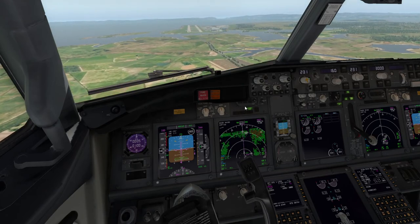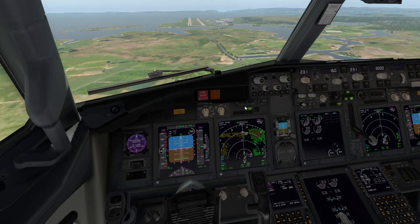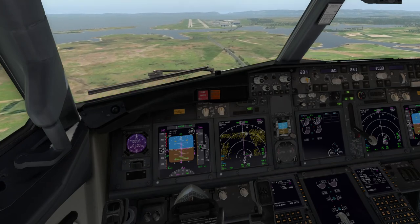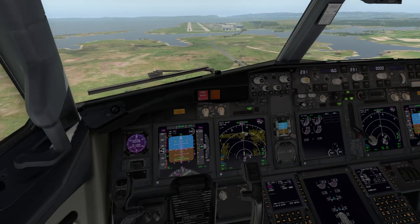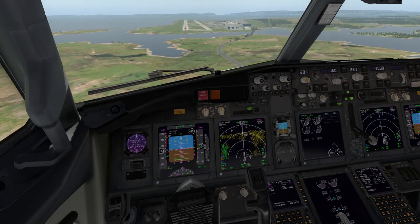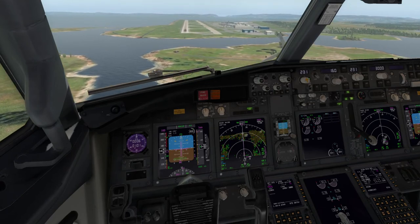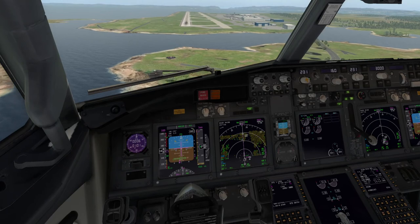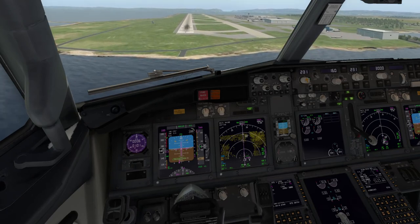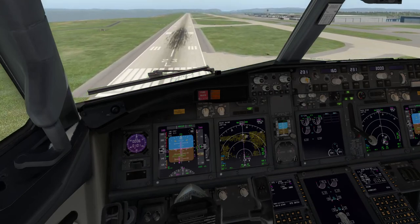Blinky lights go away. Okay, we're way high, so hang on. Use a little bit of the elevator and the power to get back in track here. And we're almost there. Okay, 160. 500. 400. 300. 200. 100.